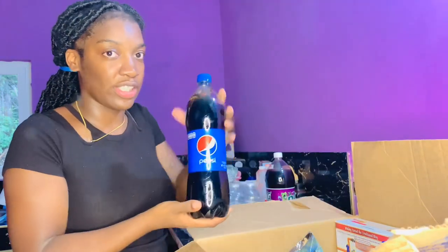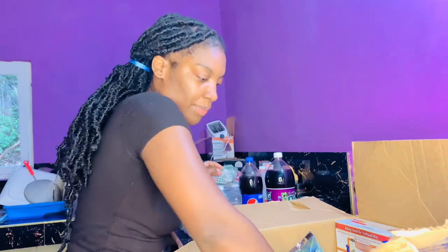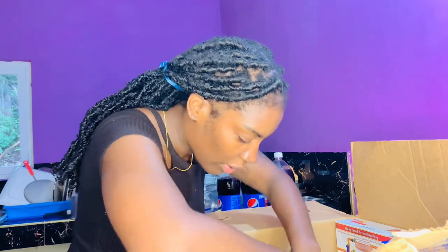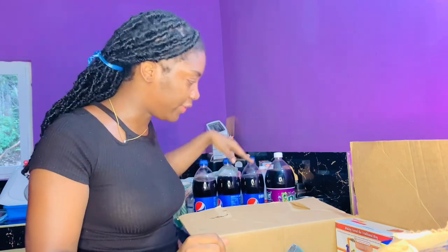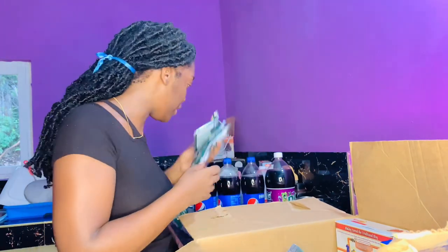These are the sodas that Jay likes. So I got three of these for Jay. This one, this one, and this one. So Jay drinks more than me. So I'm gonna get three big Pepsi for him and one B&G for myself. Also got some coconut milk. I got about three packs of coconut milk.